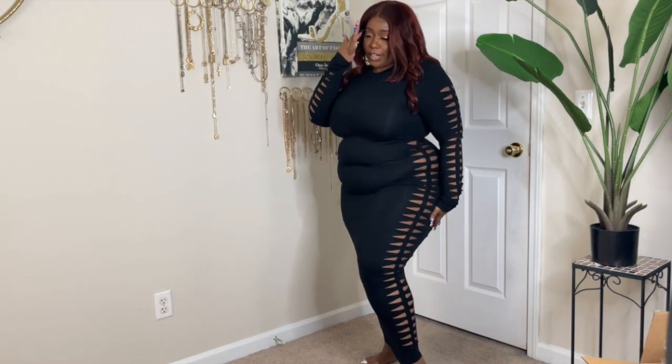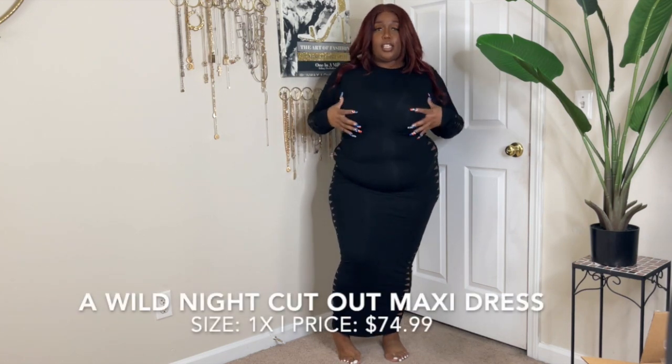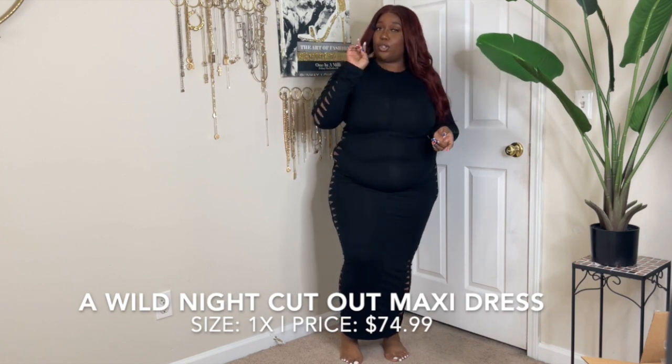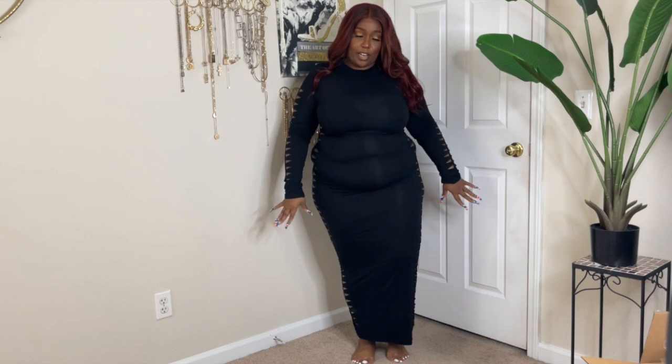Bonus dress. REBDOLLS sent me a cute little Christmas gift, and this was the surprise item that was in there. This is the Lace and Leopard REBDOLLS edit. This dress is so cute. If you watch my haul, two hauls before this one, I have it in the blue. Now I got it in the black. And I just said that I was going to wear that other one to dinner, but it's winter time, so I might wear this one.